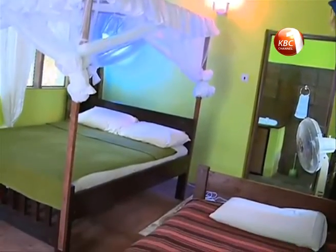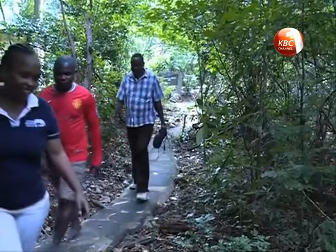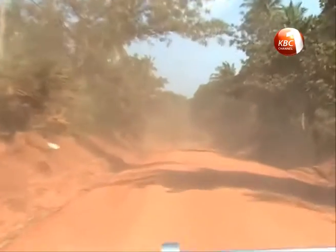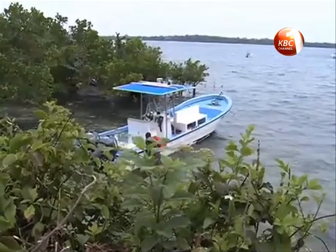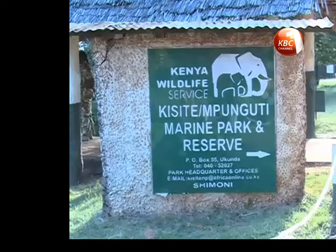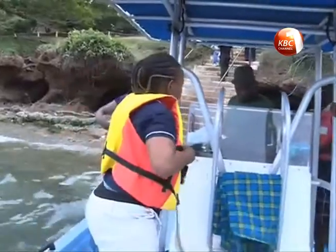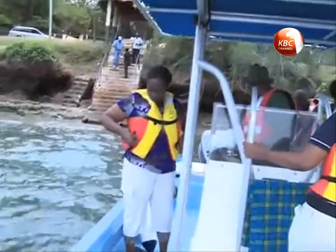Welcome to Kenya's home of dolphins. This is in Kwale County at the border with Tanzania. From Ukunda, you'll drive 70 kilometers on tarmac and another notable drive off Msambweni Road from Shimoni Junction to the shores of the Indian Ocean that neighbors Kisite Mpunguti National Park and Reserve. The reserve is accessed by boats and dhows. The boats are equipped with safety jackets and other floating devices to support the less experienced swimmers.